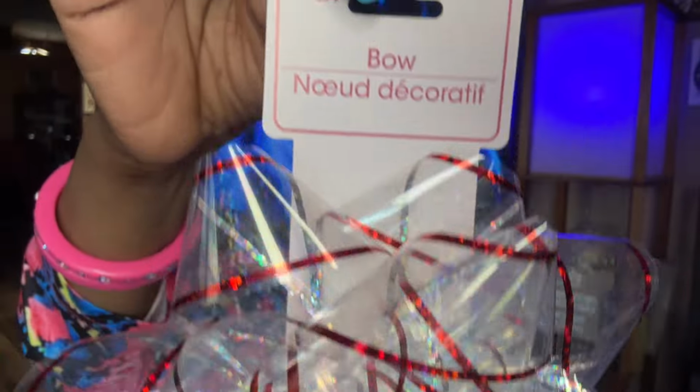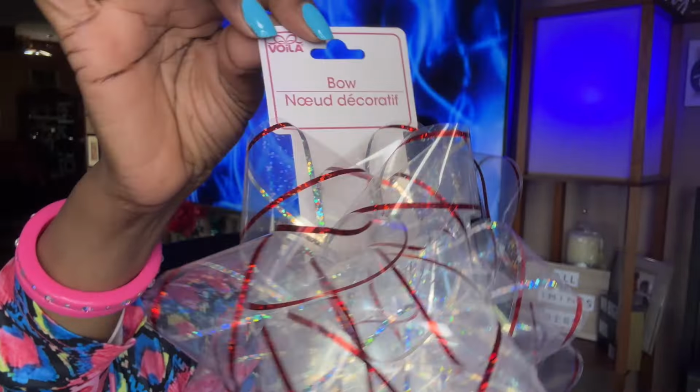I saw this beautiful bow. It's just clear with red trimming. I just thought it was so pretty. And the fact that it didn't get smashed in my bag is amazing. So I'll save that for a gift eventually that I have to do.